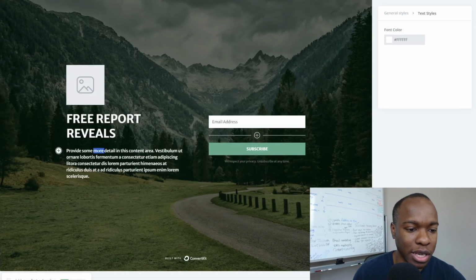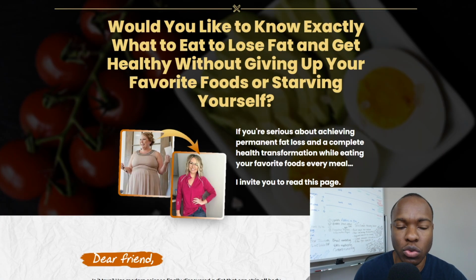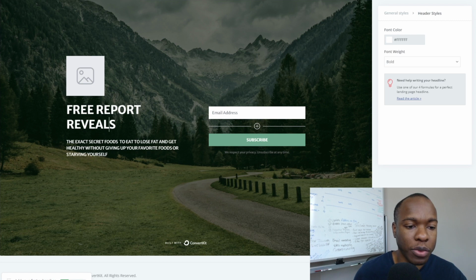Let's say we'll say free report reveals the secret, and we'll make this bigger too, to eating. We'll say what else we're at. The secret to knowing what to eat to lose fast, foods to eat and lose fat. Exact secret foods to eat to lose fat and get healthy without giving up your favorite foods or starving yourself. Yes, we like this, okay? And so that's what we're gonna do.